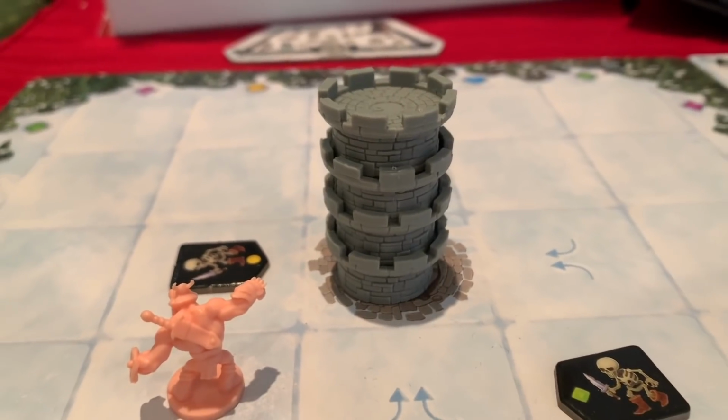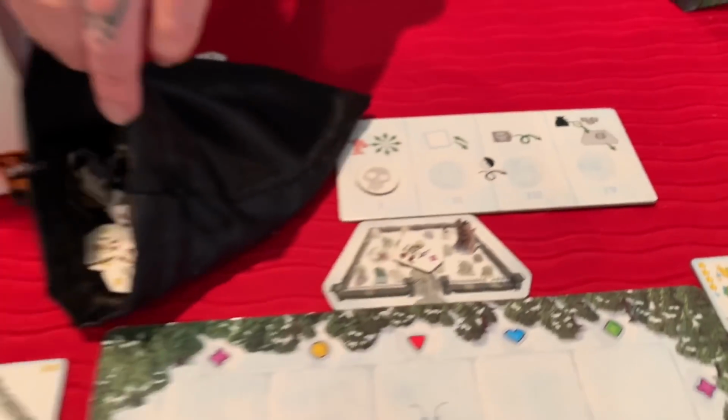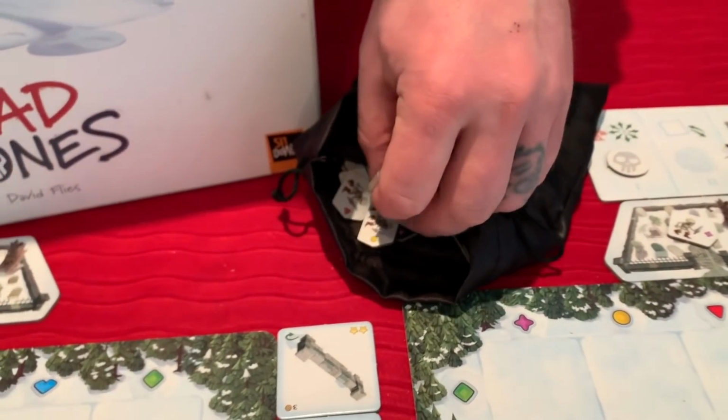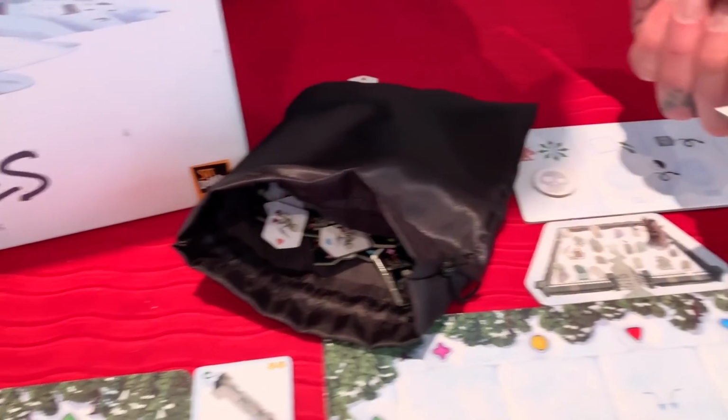And the last and final phase is deployment of the skeletons. The way you deploy skeletons is you pick 3 skeletons randomly from the bag, along with whatever was placed in the graveyard, and you bring them back into play.